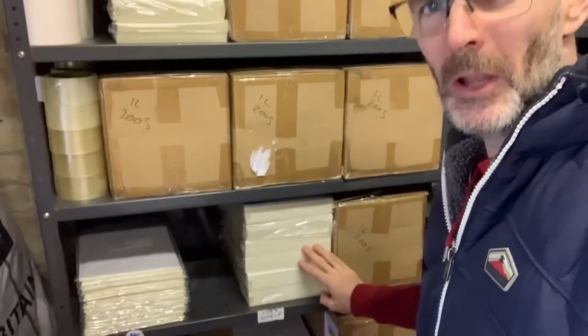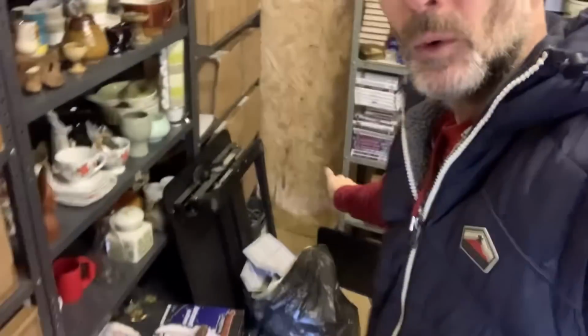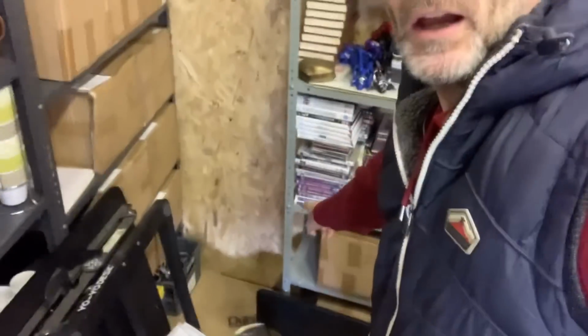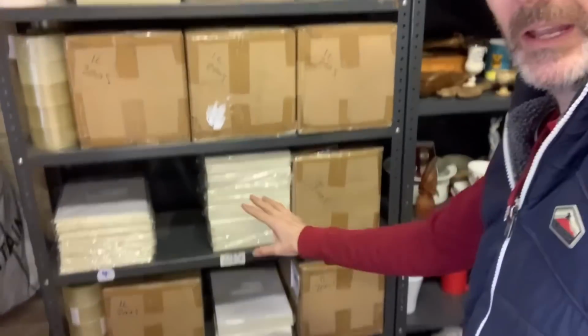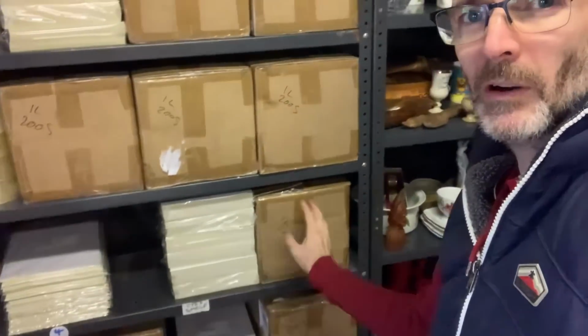Oh, actually, talking about stuff going out, we've had a really good couple of days on the labels. A whole load more going out today. We've shipped out another 2,000, about 3,000 total labels. What we had down here has all gone. Some of it has moved up to here, but then we've got holes appearing where I've sold a few more boxes.